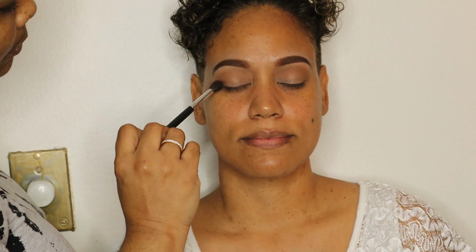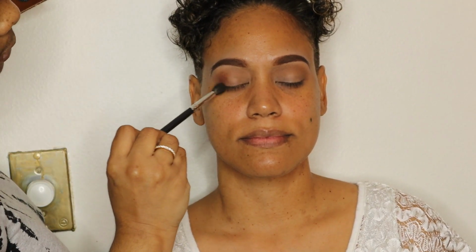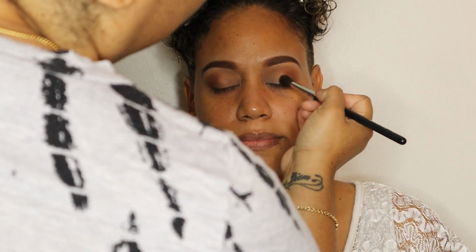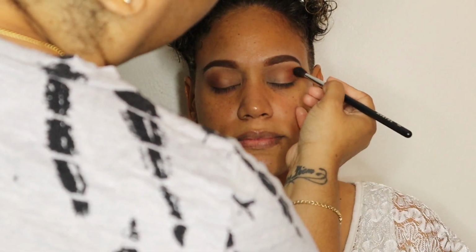So I went in with the medium tone brown from that same palette. I don't remember the name of it. I believe it's called Churro, and I use that on the outer V of the eye just to give it a little bit more depth and a little bit more smoke on the edges.